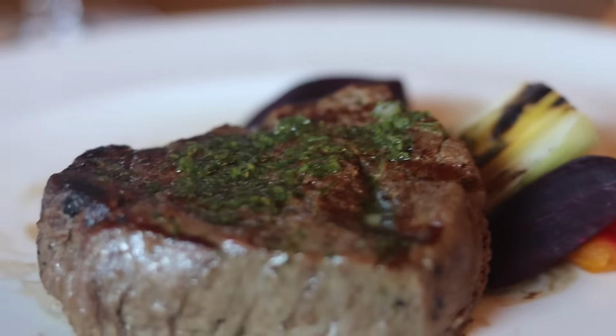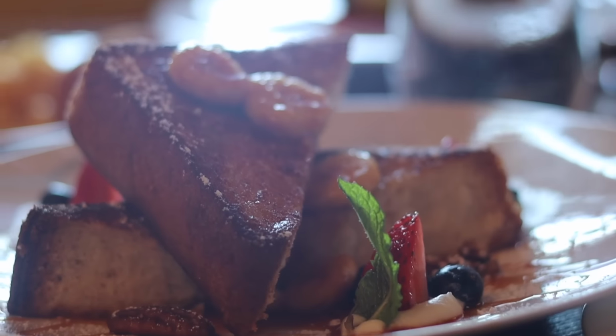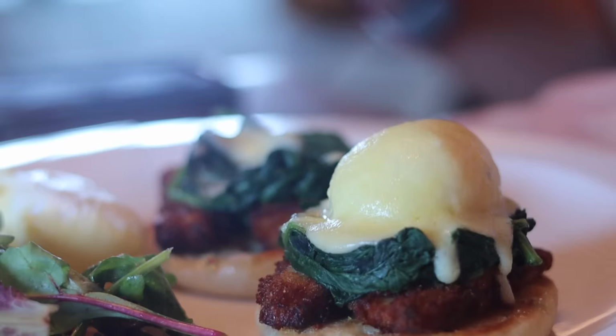For my meal, I went ahead and got the filet mignon and a side of eggs to go with it. Honestly, best choice. Write that down. And the girls had a few other plates to try.